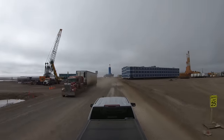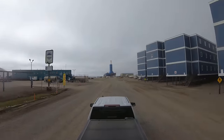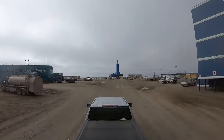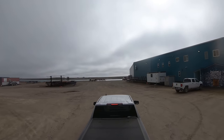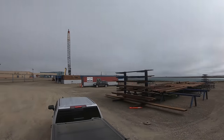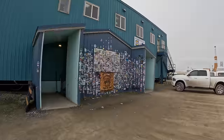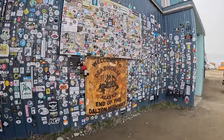Now let's go to the general store, take the requisite picture, get some information, and see if we can find some fuses because something else happened that I haven't told you about. Yes, you can probably tell we've made it to Dead Horse, Alyeska. And let's check out the store here. Yes. This is the symbolic end of the road, and the photo opportunity.